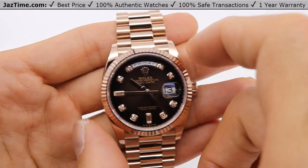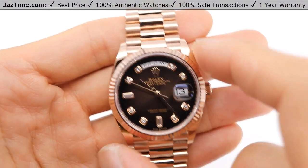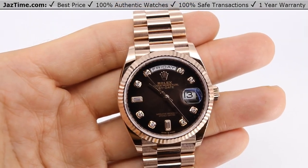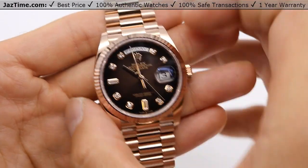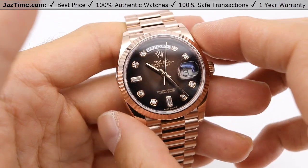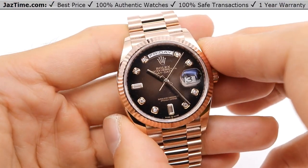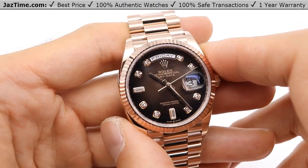This watch, as I said, is 36 millimeters. That's from my thumb to my index finger. It's the smallest of the Day Dates that Rolex makes. Rolex makes Day Dates in 36 millimeter and 40 millimeter, so this would be the smallest. So it would be perfect for a woman who likes to wear large watches or a man with a smaller wrist. Both of those configurations would work very well. In fact, we sell these watches to both of those target audiences I just told you about.